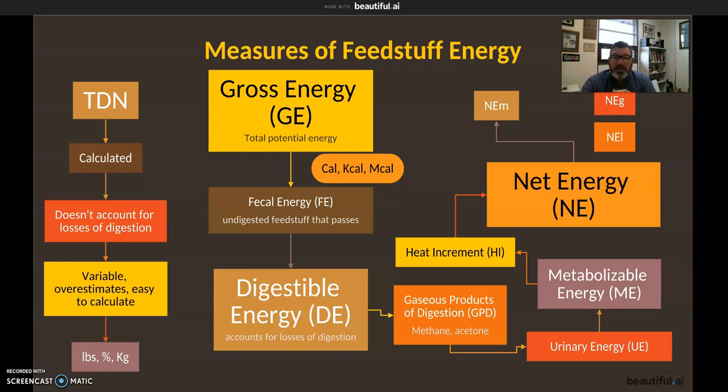Then we're going to subtract off the gaseous products of digestion, which is generally speaking methane or acetone, both of those two. And primarily we're talking about ruminants here. Pigs make, of course, some methane, but cows make much more of it, and so we have to subtract off those fractions. We'll also subtract off urinary energy, so we want to capture that and subtract that fraction off. That leaves us with what we call metabolizable energy. Here's now where we're starting to get to the point where we might actually utilize something from a ration balancing perspective. If we're talking ruminants, we're going to again subtract off that heat increment.